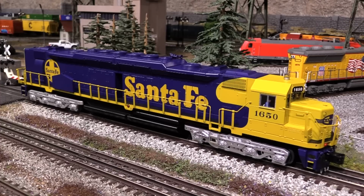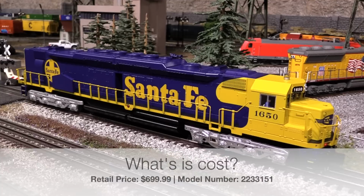If you'd like to pick one of these up for yourself, the original retail price was right at $700. Now that's the full retail price. If you go through a good Lionel dealer, you should be able to get a bit of a discount off that retail price.